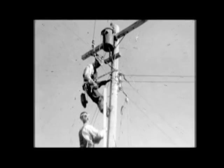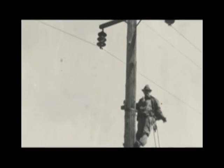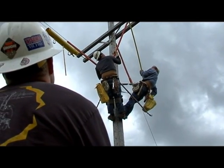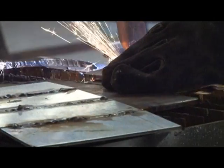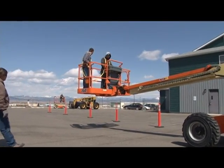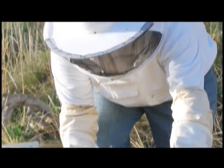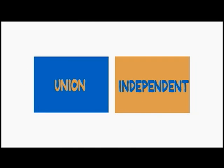The Registered Apprenticeship Program has been in Montana since 1941, but apprenticeship itself dates back centuries. It's always been about skilled workers teaching their trade to the next generation. Today, it is typically assumed that apprenticeship is just for the construction trades. And while they are a proven successful and integral part, there are more than 100 apprenticeable occupations in Montana still to be utilized. Any business, large or small, union or independent, that employs workers in apprenticeable fields can participate.